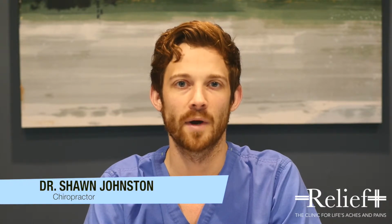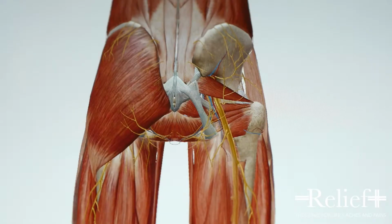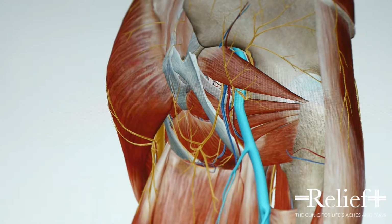Piriformis syndrome is a neuromuscular disorder where you have numbness and tingling from the buttock going down to the knee. There's a little muscle in the hip called the piriformis, and this muscle, when it is tight, can squeeze or irritate that sciatic nerve.